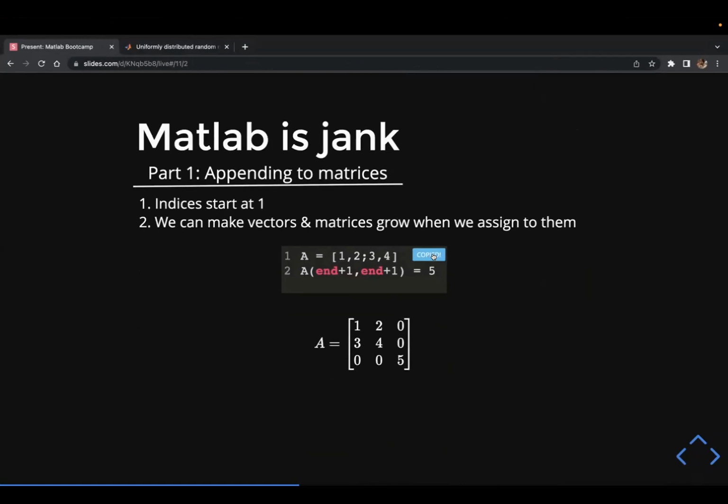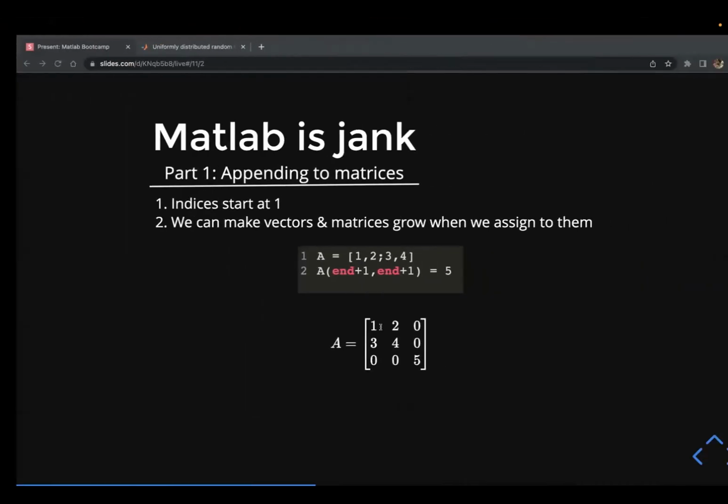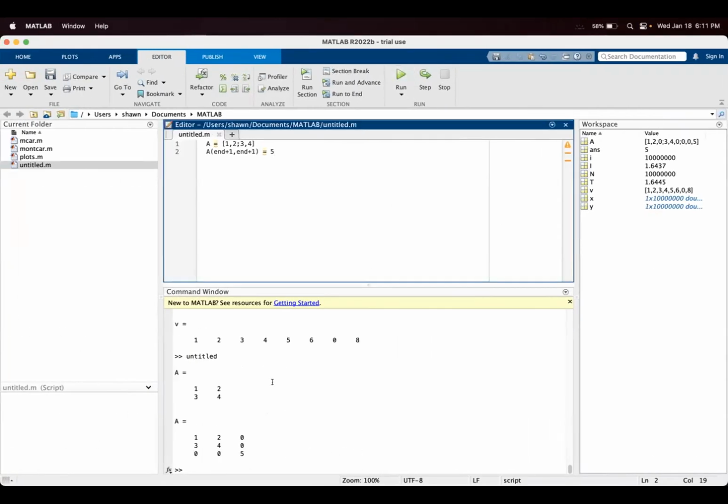And here I have a matrix. Let's just throw in here... And here I show off end, which is the last entry in anything. Is there a start? The start would just be 1. Okay, yeah, I guess you don't really need to.